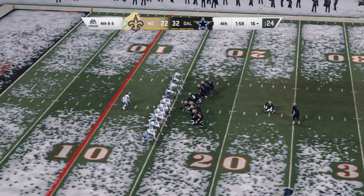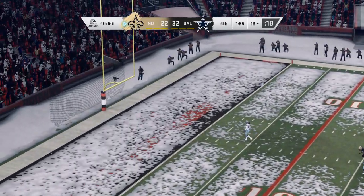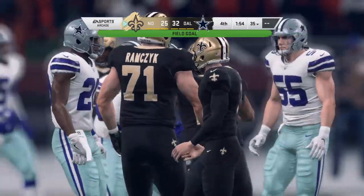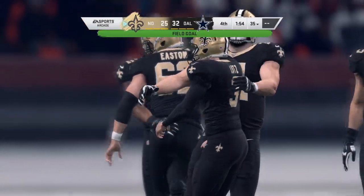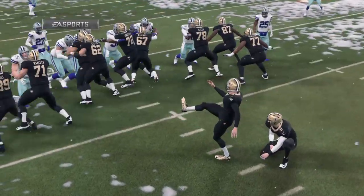So on 4th down, out trots the kicker in a big spot here. A 33-yarder from the left hash. And Lutz's kick is good. And the drive will wind up yielding 3. So you knew one way or another that they needed the 2 scores. They get the easy one out of the way.